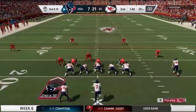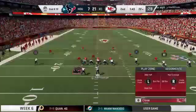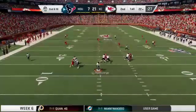Poor punter. Yeah, it wasn't his fault. But, hey, listen, there's got to be casualties at times. We're trying to win a game. 2nd and 10 now. It's Roethlisberger.